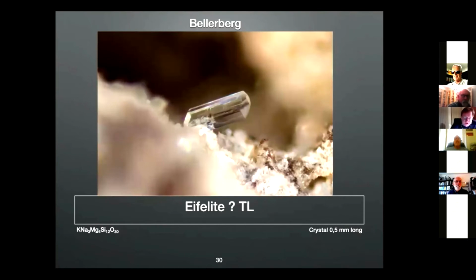This is the next question mark. Eifelite is one of the type locality minerals from the Berg. And actually it's an end member of the eifelite-rudderite series. And I've named this eifelite preliminary because it's elongated, where rudderite often, but not always, is short, prismatic, or even flat.